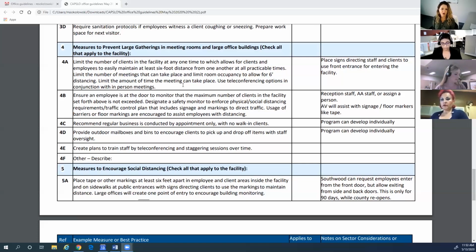4F says other, and that's a line where you personally can add something that you think applies more specifically to your site or your program. Any questions on section 4?